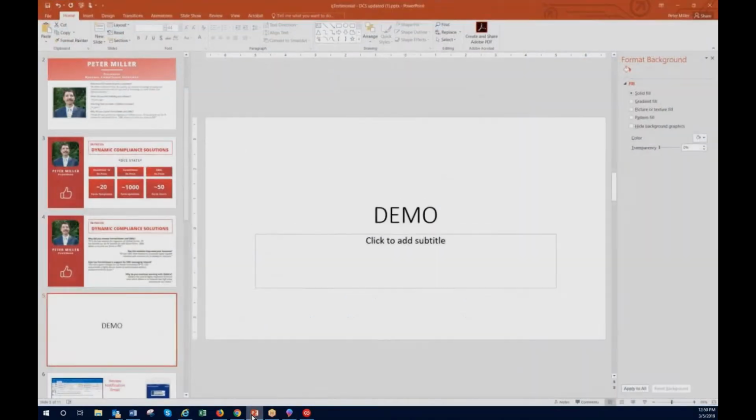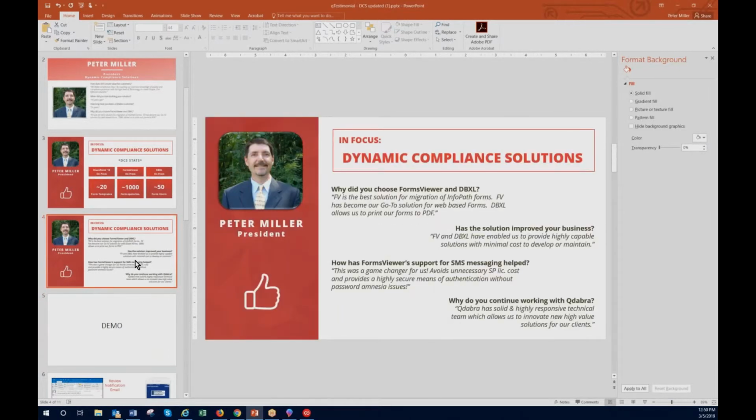True. So I can come back over here and just talk a little bit about some of the things that we've done with Cadabra in terms of utilizing FormsViewer. This was essential for us to get away from the InfoPath forms, the limitations that existed there. Now we use FormsViewer for all of our forms. As you may know, we've converted all of our forms into FormsViewer capable forms to get that extended capability out of them.